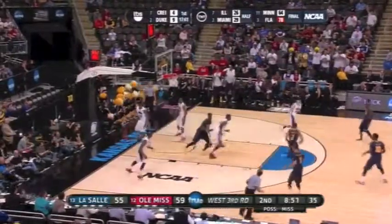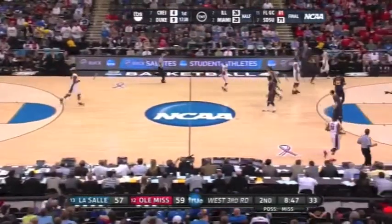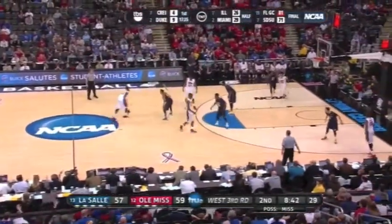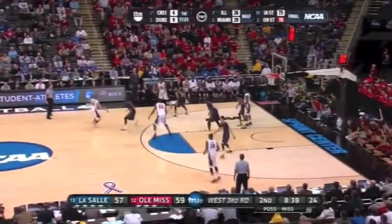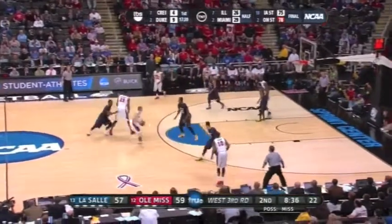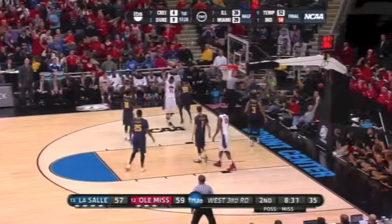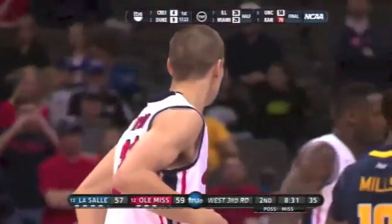Duren with the runner. Nice penetration from Duren. Again, Ole Miss staying in the zone. They just don't want to deal with the one-on-one penetration that happens against their man-to-man. 12 points for Duren. Henderson fires one. Last touched by LaSalle. So Henderson 7 for 16 from the field. He has 4 threes, 4 of 12. Now make it 4 of 13, including that last shot.